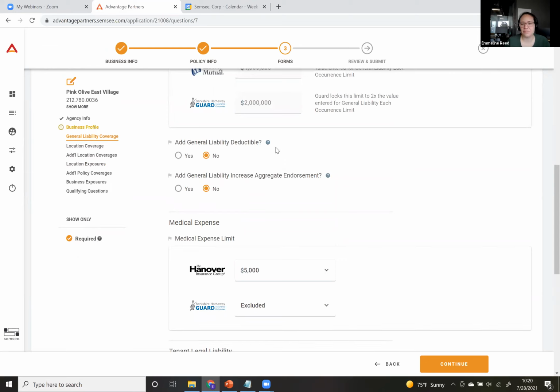A couple of other things: whenever there's tool text, like an additional explanation for a question, or if you'd like to see which carrier is asking a particular question, you can click on this little question mark next to it. So in this example, there's no explanatory text, but it does let me know that Hanover and Guard are the markets that I've selected who are asking this question.